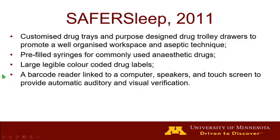So he calls this entire bundle SAFERSleep, and it actually comes as a machine. He's from New Zealand, so we've had poor penetration of this around the world. But really it had customized drug trays, purposefully designed drug trolleys, really well-organized drug trays, and then a well-organized top of the cart, including a tray for unusual medications, so they were always kept separate. Even back in 2011, using a lot of pre-filled syringes, whether from the pharmacy or from commercially.